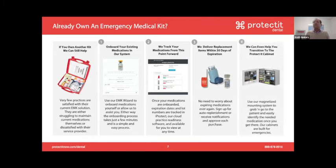Quick and easy. We can even help you if you'd like. If you really are smitten with our cabinet, we can even help you onboard your old meds. You don't have to use our cabinet, but we can help you transition to our cabinet. So a lot of people do really like the design and they like the ease of use. So that's something that we could easily do.